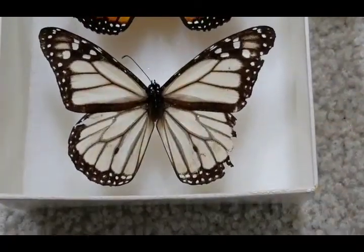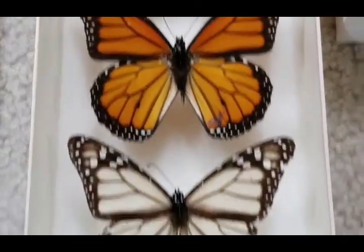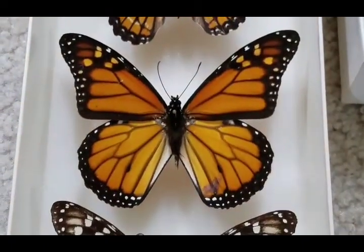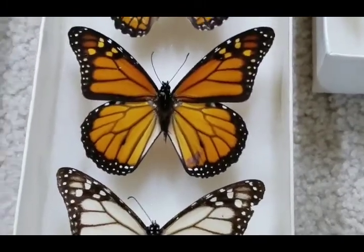So how is that for nature doing its job? Got two of the same kind of butterfly. One is advertising in black and white poison colors. The other one is advertising in the orange Eastern Hemisphere colors. Very, very cool stuff. Let's go local again.